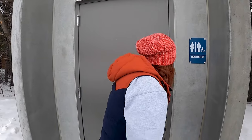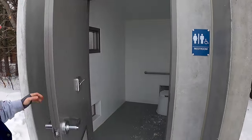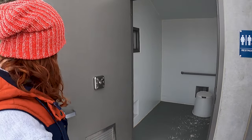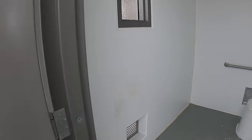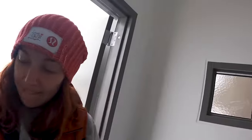Let me tell you, first of all, not heated. It's a pit toilet. There's a hook to hang your things on. It doesn't smell, but I think that's because it's winter. These vents down here probably help with the smell, but they also let in the freezing cold. We'll spare you and not open it for you. There is toilet paper, which is nice, because I have been to some pit toilets where that's not so reliable.